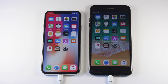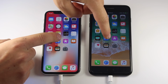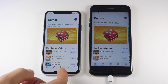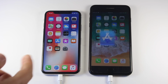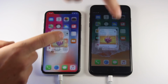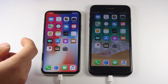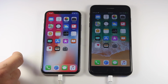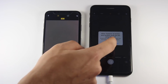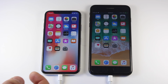Next up, we'll open up the App Store. 1, 2, 3. So the 10 was slightly faster there, but there's nothing that you're going to notice in day-to-day usage, I don't think. So again, one more time. 1, 2, 3. No, exactly the same there, obviously, as they're both opened. And the camera as well, I want to see which one focuses first. 1, 2, 3. So the iPhone 10 was just in front there, but again, not by much. So the 7 Plus is still holding its ground pretty well.